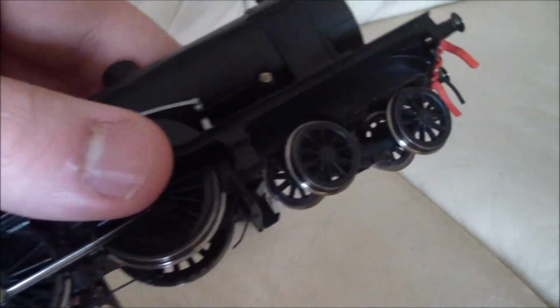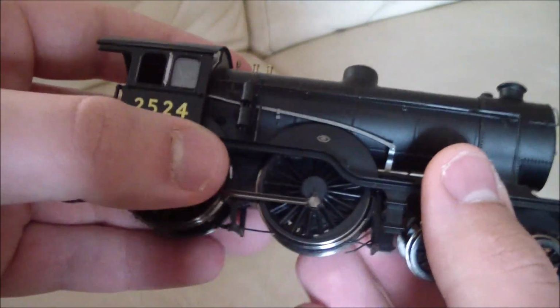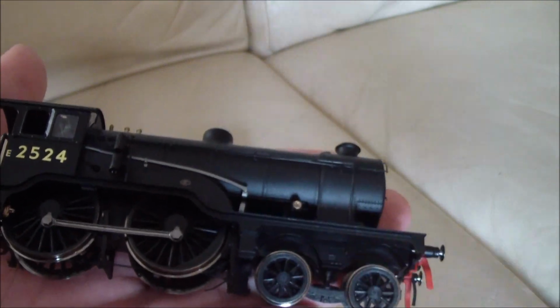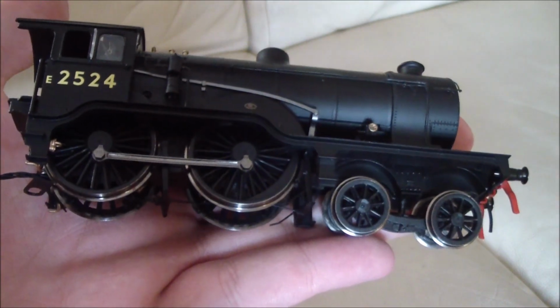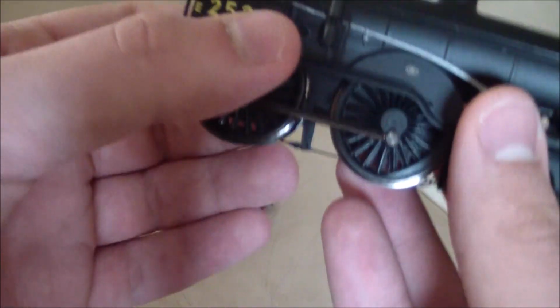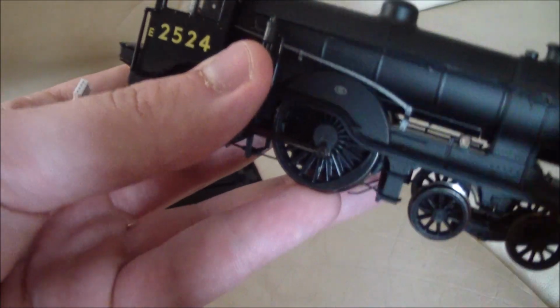Now what we're going to do, and I also want to mention, considering how small the engine itself is, I mean, look at it, it pretty much fits in the palm of my hand. It really isn't a big loco. Considering that, it's really heavy. It's not very heavy, but it does have quite a lot of weight to it.